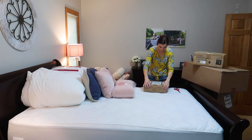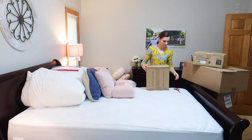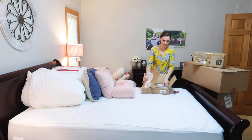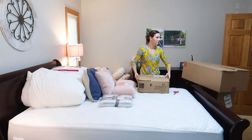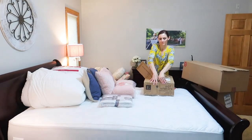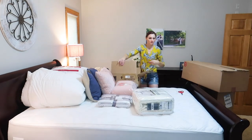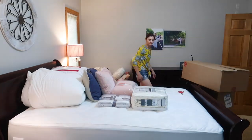Time to dive into these boxes. This is like Christmas, y'all. I'm not a big spender, but when I get an itch or a bug to finally do something that I've been putting off, I'm all in at that point. So first it started with getting new bedding, and then like I said, I ordered new furniture for this bedroom.